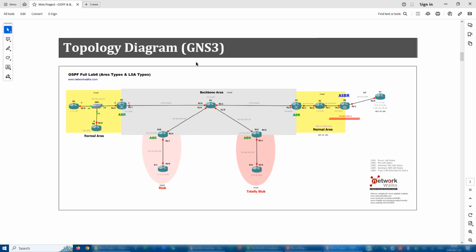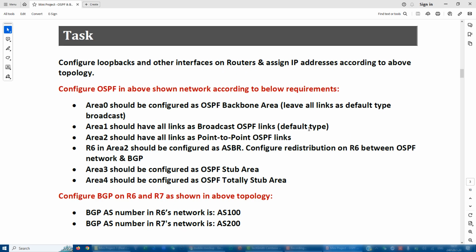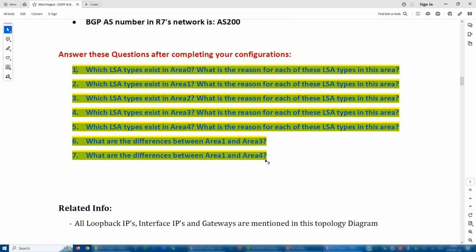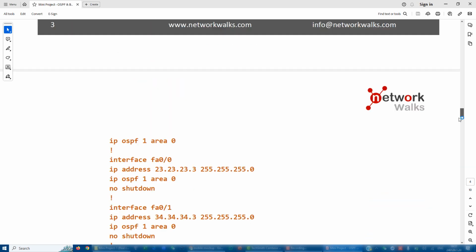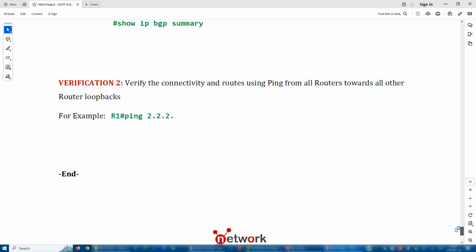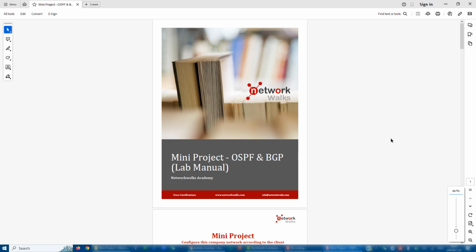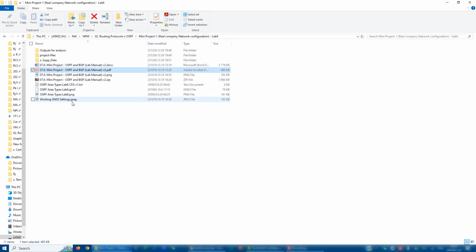Here you have to configure a full company network which is connected to the internet, with a lot of different routers and branches. We will cover the concepts of OSPF through a practical approach. We will give you this task. Definitely we will do this lab together, and then you will have to answer these kinds of questions after completing this topology. The instructor will also explain how to configure this kind of lab and how to complete these kinds of projects. A lot of mini projects, and this is based on simulation software, which is GNS3 or Packet Tracer.